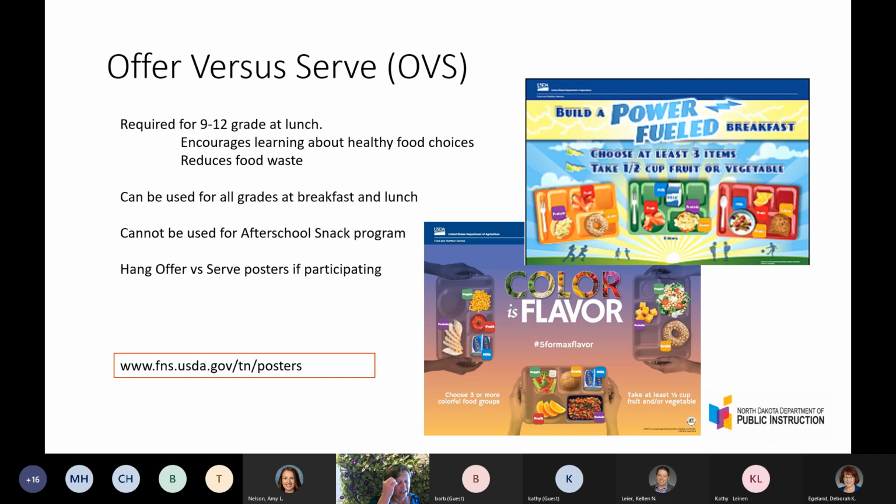The other thing that I need to point out is that you need some type of signage at the beginning of your service line that tells the kids how they can make a reimbursable meal if you're going to use offer versus serve. These two signs are available from Team Nutrition at the USDA website, and they tell the student for breakfast they need to have 3 items, and one of those items has to be a half a cup of fruit or vegetable. I always like to say that they need a half a cup of fruit or vegetable first, and then the 2 other items to go with that.